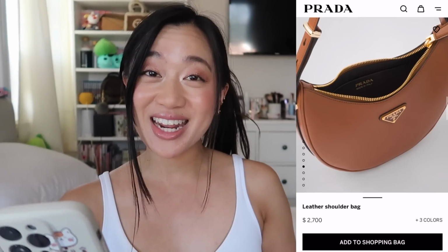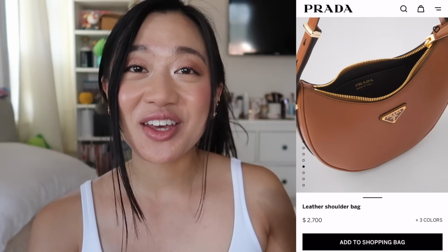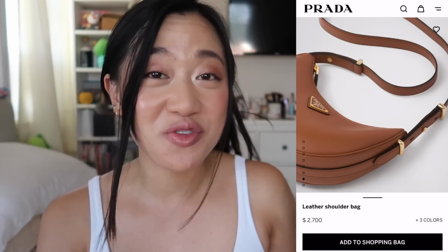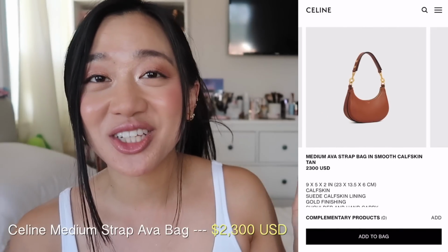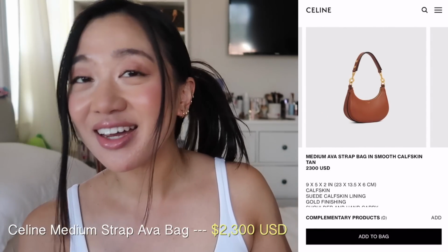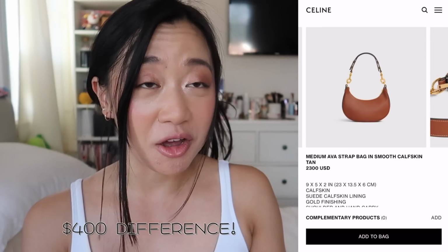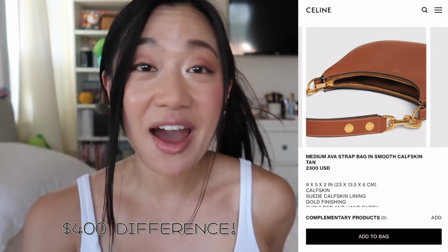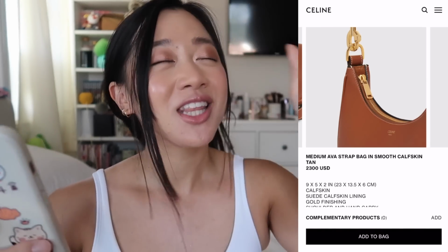However, this is quite expensive. This is $2,700. And I feel like the alternative to this one, because some people are just Prada Miu Miu fanatics, and if you haven't heard, there's this amazing bag from Celine called the Ava bag, and they do actually have this available. So the Ava bag in the leather is actually $2,300. $400 is a lot of money. That could be maybe a trip to New York, half a trip to Hawaii, you never know, one night stay at a really fancy hotel. The list can go on.